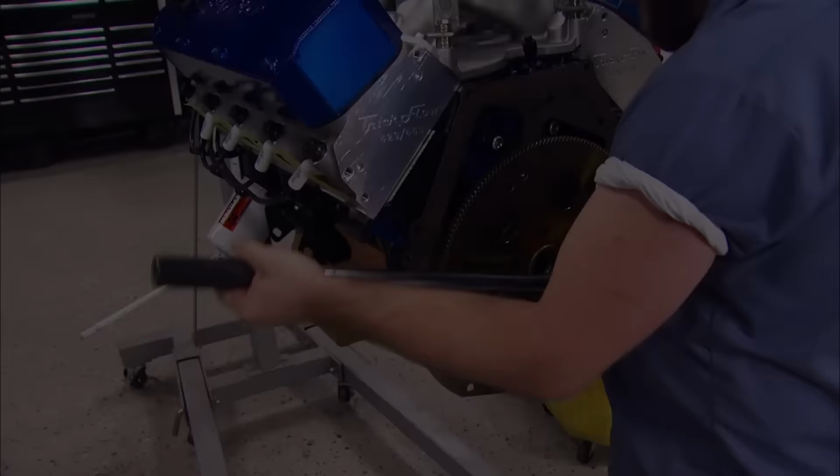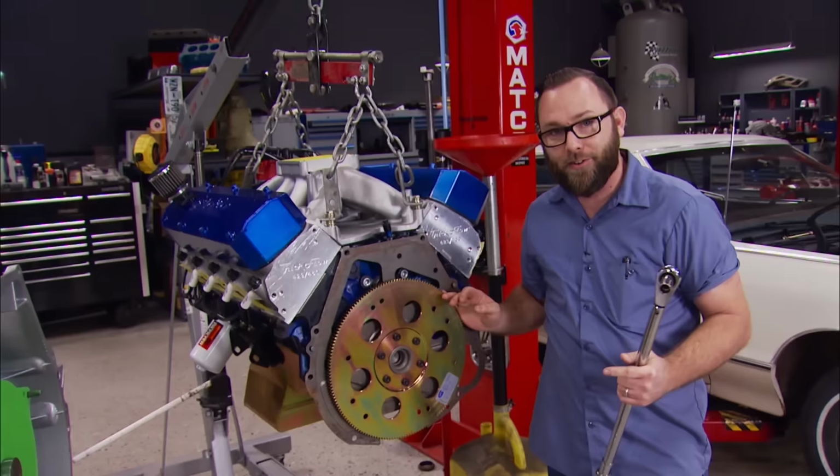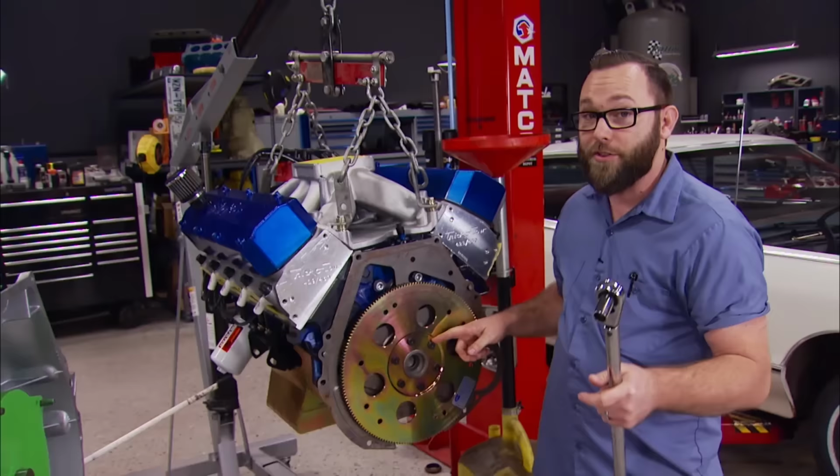Anyway, we got our block plate reinstalled and we got this new flex plate from Mazier. It's billet steel and it's zero balance, which is perfect because our engine is internally balanced. We found some ARP bolts and got those torqued to specs. Now we're ready to tie these two together.